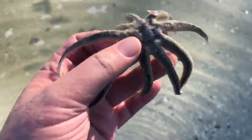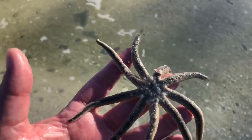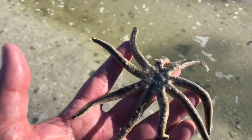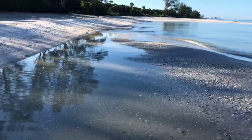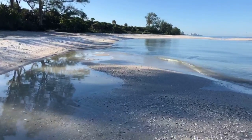Dead sea star. There's a dead nine-armed sea star. That's the first one I've seen along here. So sad. Like I said, this red tide is not sparing anything. It's taking its toll on everything.